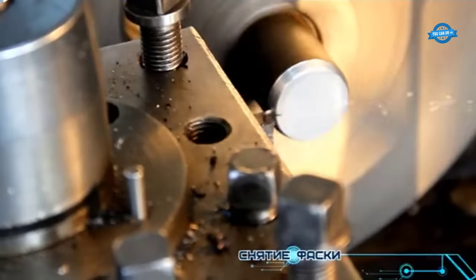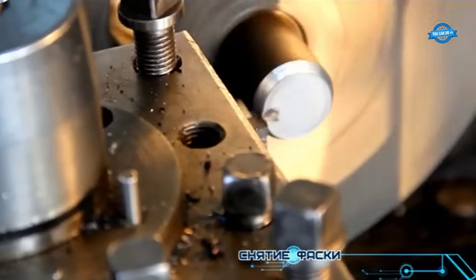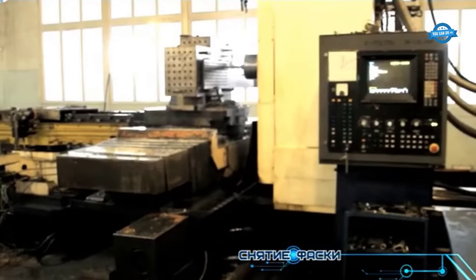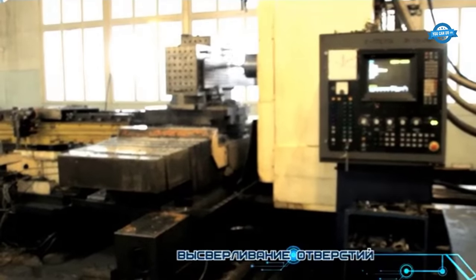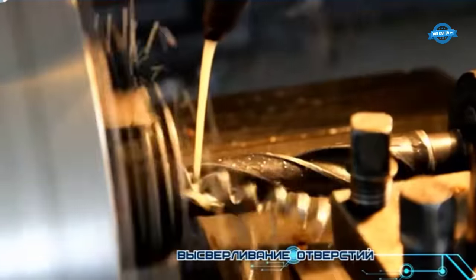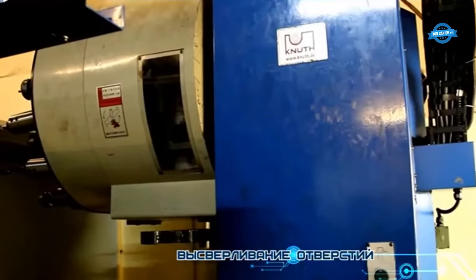Threading. Threading is a crucial step in bolt production. Bolts are produced using automated threading machines with tangential cutters. Threading is verified using calibers to ensure precision. For nuts, internal threading is done using semi-automatic milling machines with automatic reversing.